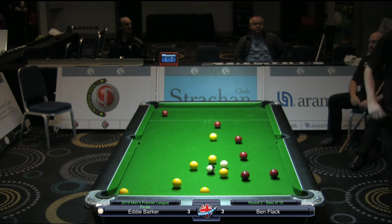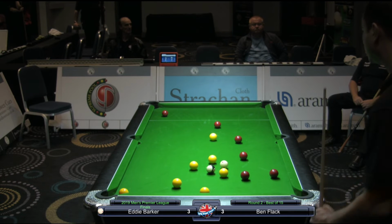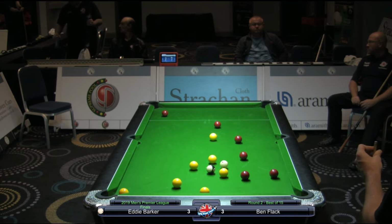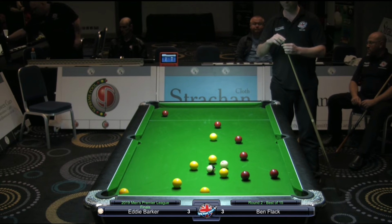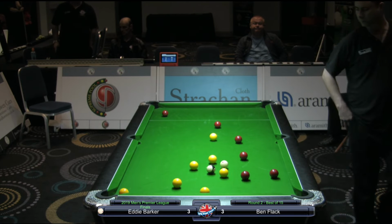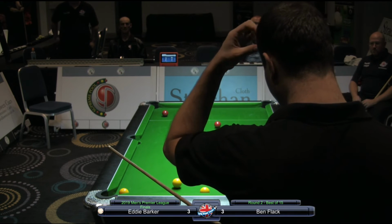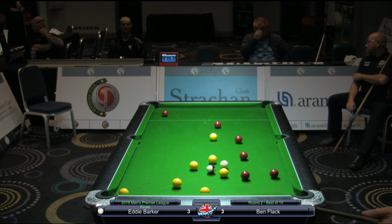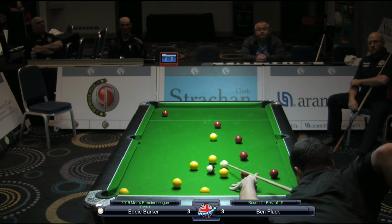This is one of the most frustrating things in World Rules Pool, where you go for the colour that you haven't already potted one, open things up and then turn over an open table still to your opponent. Ben Flack with a choice of reds or yellows here. The reds themselves are arguably the easier ball now that Eddie's cleared that corner out. It's only the black that would be difficult if you went for reds. That's probably going to push him towards the yellows.